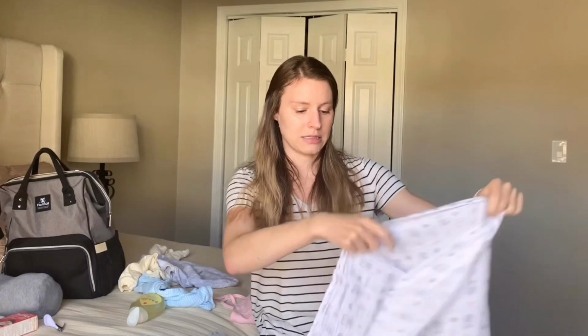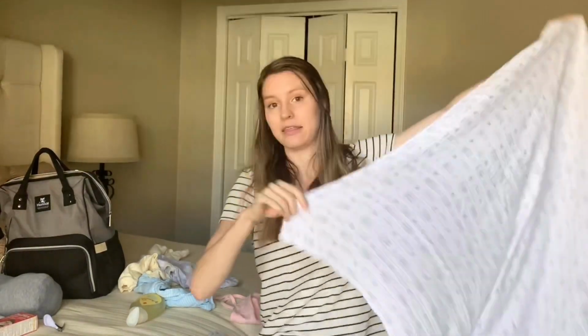Next thing for your baby sleeping. I cannot stand receiving blankets. They are the most useless size blankets ever created. What you want is big blankets like this. This is basically a large muslin blanket, and this works for so many things.